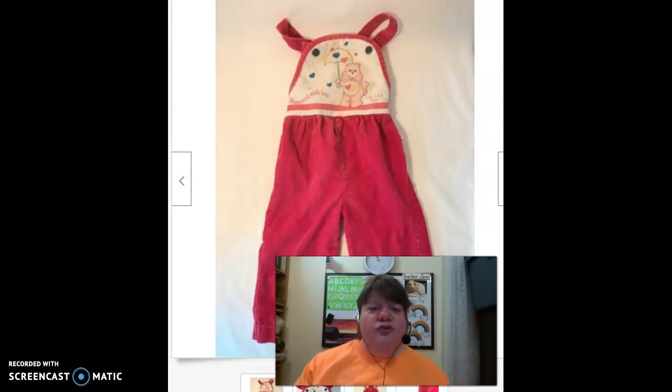This is a 2T Care Bears vintage corduroy overalls. I mean, how cute is this? And you would think that somebody who had a picture of themselves in this exact outfit might go on eBay looking for it so that they could have a picture of their daughter or granddaughter in the same outfit.